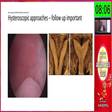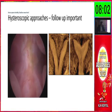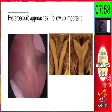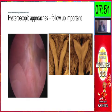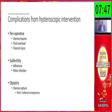So I think following up after adhesiolysis or after septum removal can be quite important. And 3D imaging, it's not essential, but it can reassure you that you've done a good job, that you've actually removed the septum. That's really the technique itself. So it's a nice technique. But as I say, even though it's a nice technique, we'll come on to some evidence now of whether we should be doing it.